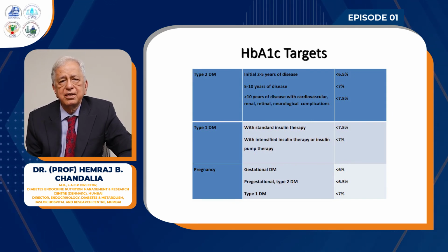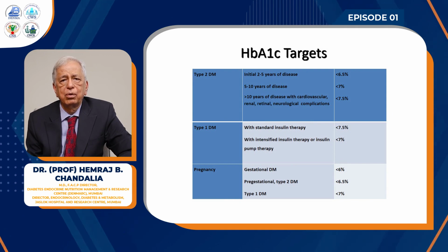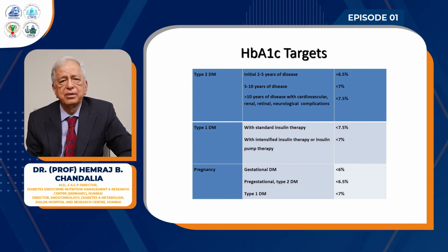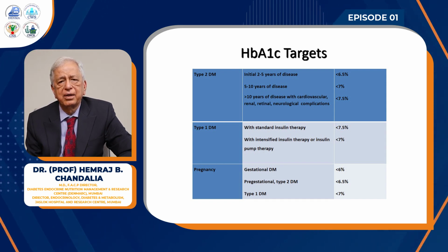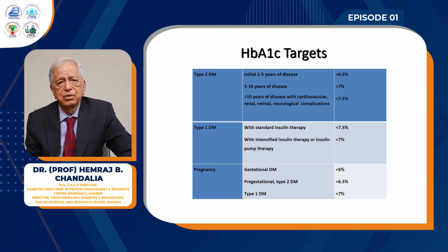When you are facing recurrent hypoglycemia, it is important to revise your A1C goal. For example, in a long-standing diabetic with complications, instead of targeting 7 or 6.5 A1C, you should revise it to 7.5 or 8%.